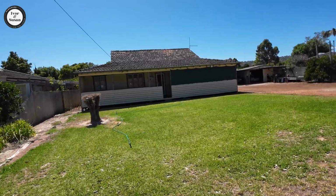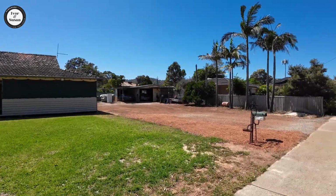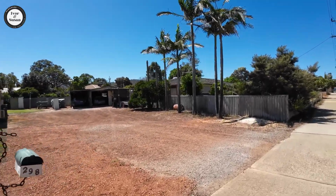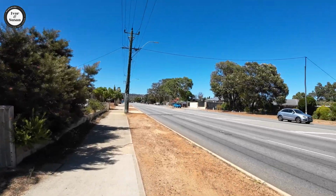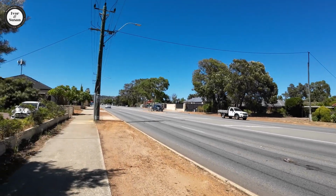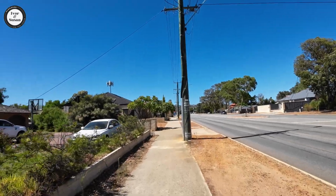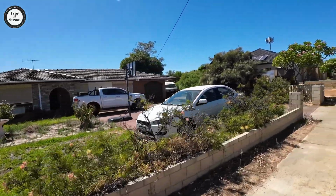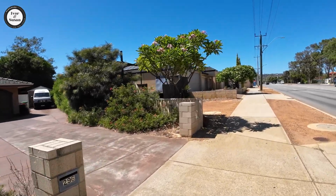There's another old house, guys. Check this out. It's a real old house on a decent sized block also. It's probably 1,000 square metre block there. It's all above ground power over here also because it's a pretty old area. Yeah, these blocks over here to my left, they're fairly big blocks.